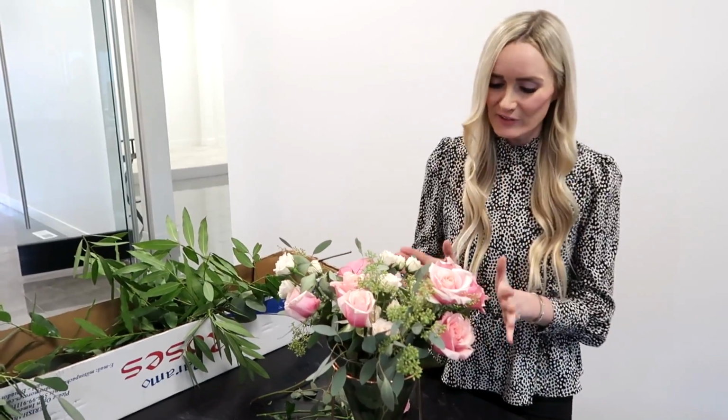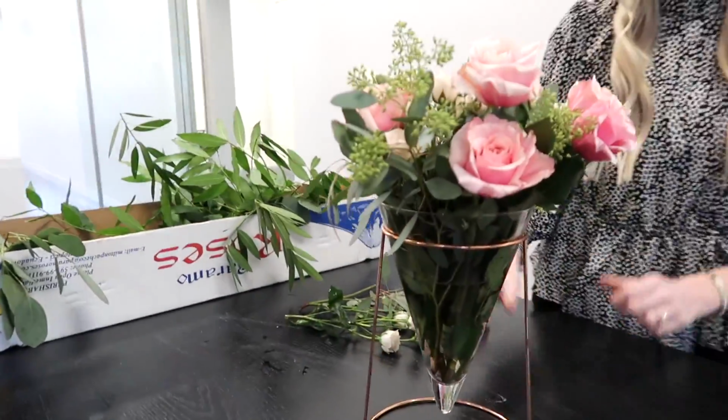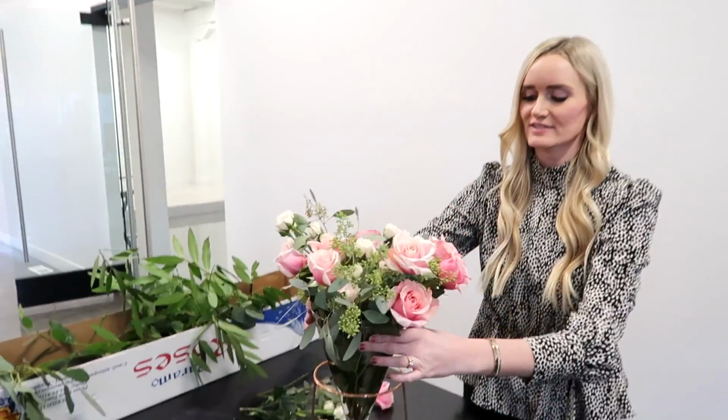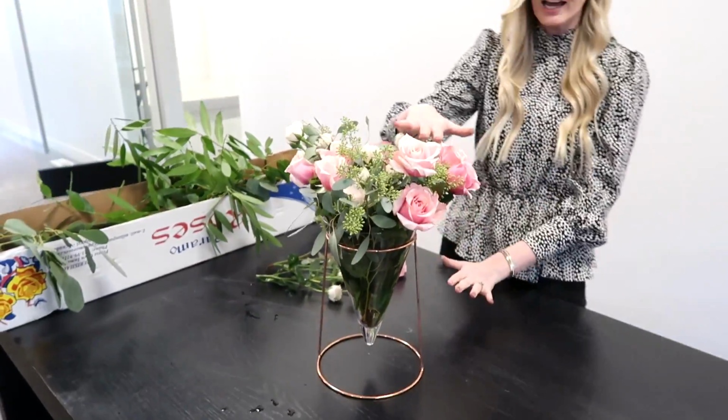Okay, you guys, look how cute this one is. I have to show you this vase. I got this from IKEA. It is the coolest thing. So it's a stand, and then the base is this little cone that sits right into it. It makes the most beautiful display and shape. It's a good height as well.